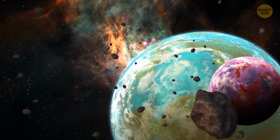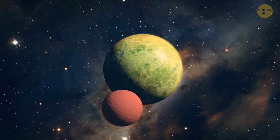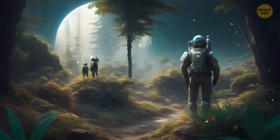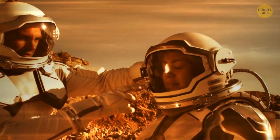And here's one of the intriguing questions: how life and we as humans would look like on other planets. Imagine a world where the laws of physics, the environment, and the conditions are vastly different from what we're used to. How would we adapt and evolve to survive in these strange new lands?